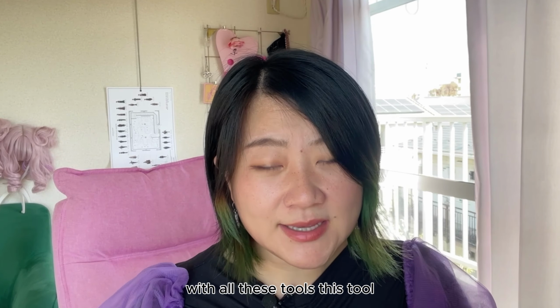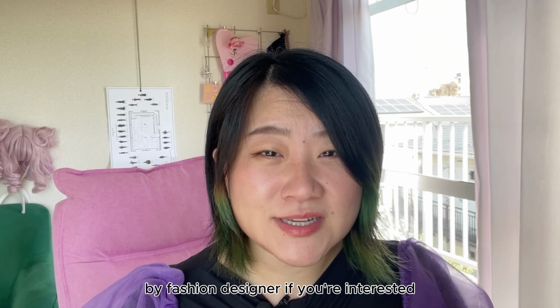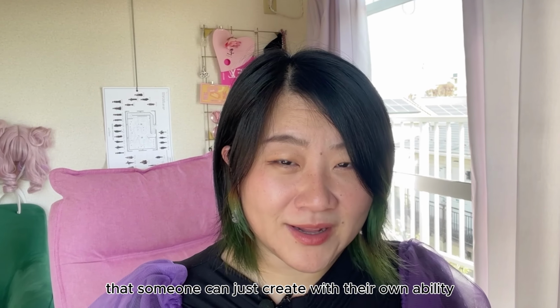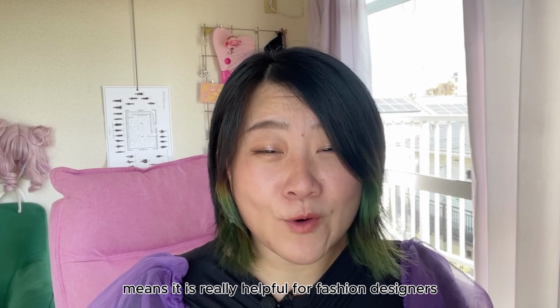This tool, Look, this AI tool, is created by a fashion designer. If you're interested, please go take a look at her Instagram and follow her. I think it's a very intelligent tool that someone can just create with their own ability. And she is a fashion designer, which means it is really helpful for fashion designers.